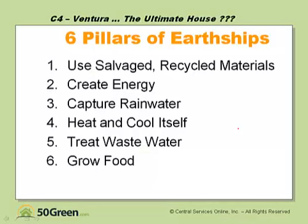Very organic looking. As a matter of fact, the six pillars of earthships, which I think is really cool to think about for the ultimate green home, is number one, to use salvaged and recycled materials. Number two, to create energy. Number three, capture rainwater. Four, heat and cool itself. Number five, treat its own wastewater. And number six, to grow its own food.